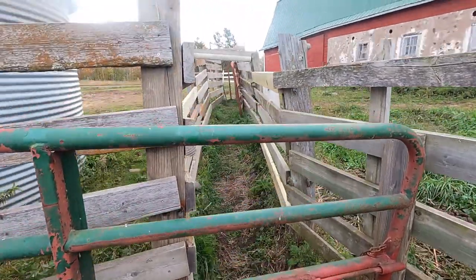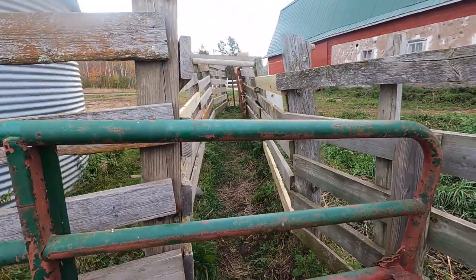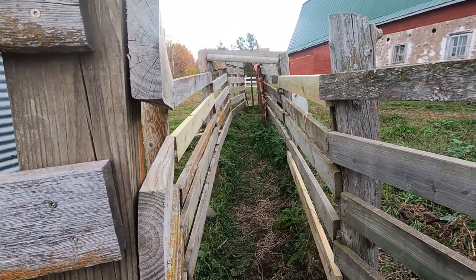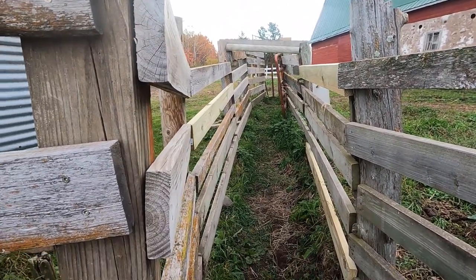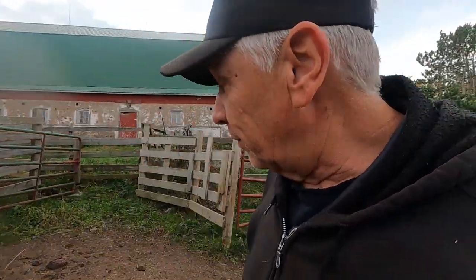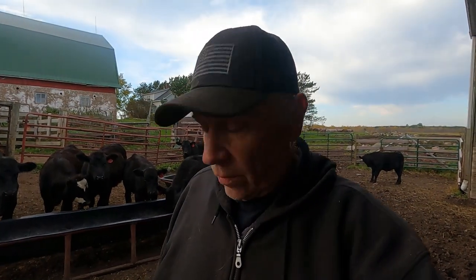Which leads ultimately to the head gate, where the animal will be contained so we can give them shots. So that's our system. It's not fancy. We developed it long before you saw all these fancy commercial tubs and crowding gates, because this just sort of made sense to us.